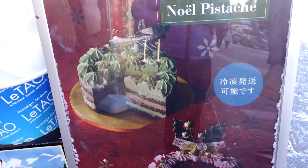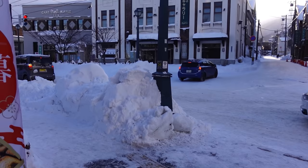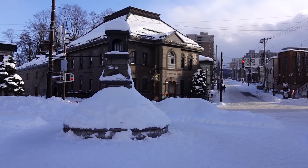Do I want soft serve right now? I don't think so. It's too cold. Oh, that's a nice tree here. Okay, we are about at the end of the road. Can you guys tell I'm kind of walking faster now because the temperature's really dropping for some reason. But that was forecasted, so good thing it didn't blizzard today.